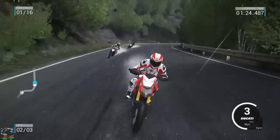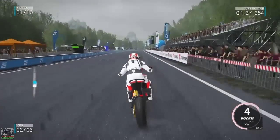And we're into the lead, so we've just managed to take the lead. Let's see if we can hold it for another lap.